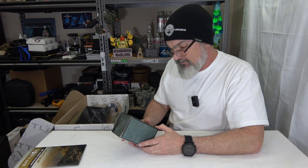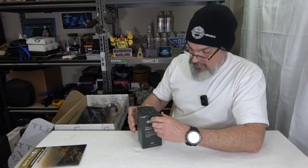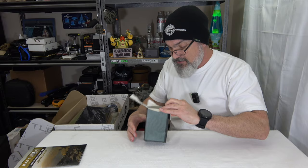All right, what we got here? Okay, we got 12 individually packaged wipes. Now, these are from Wildland. These are poison oak and ivy removal wipes. So these have lavender and grapefruit in them. I don't really go out into the wilderness with shorts on. That's just how I do.